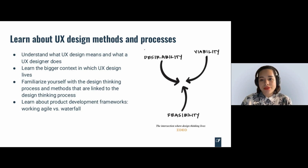And for that, I've taken this illustration from the website of IDEO. IDEO is an important company that played a big role in popularizing design thinking and bringing design thinking to a bigger audience. And they say that design thinking lives in the intersection of what is desirable, viable and feasible. And that is exactly also the balance that a UX designer tries to find.